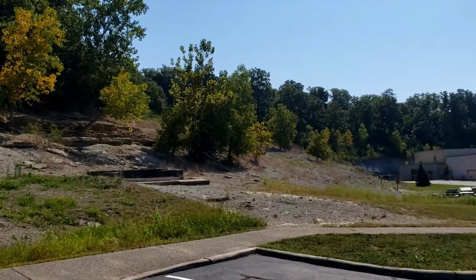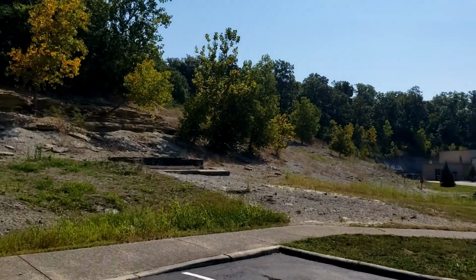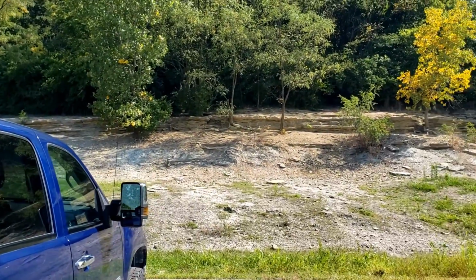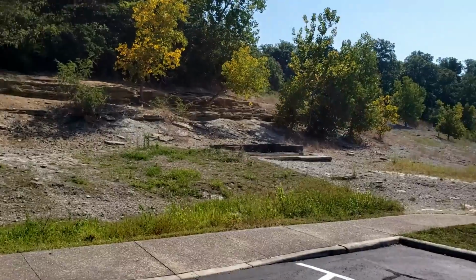Guys, a little bit windy out here, so I apologize. But I found a fantastic place to crawl. Check this out. Yeah, man, just look at that. I am definitely going to have to come here again. This is the Trammel Fossil Park here in Sharonville, Ohio.